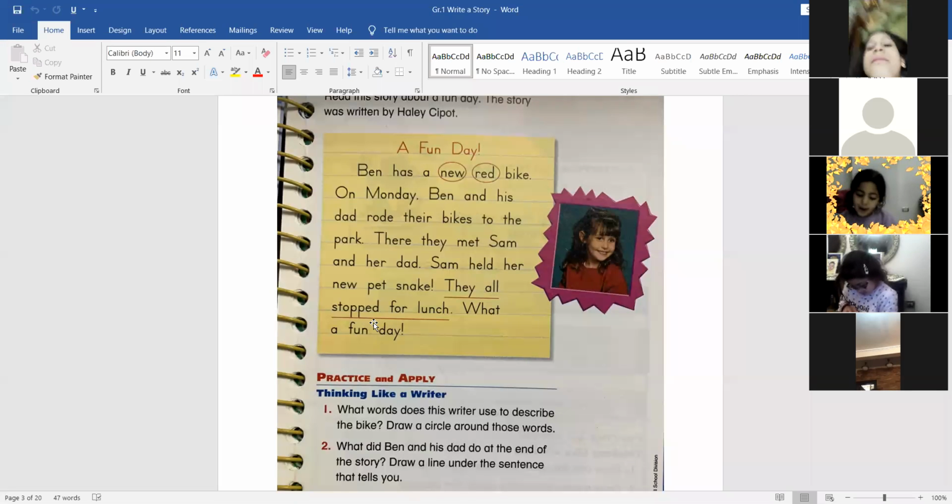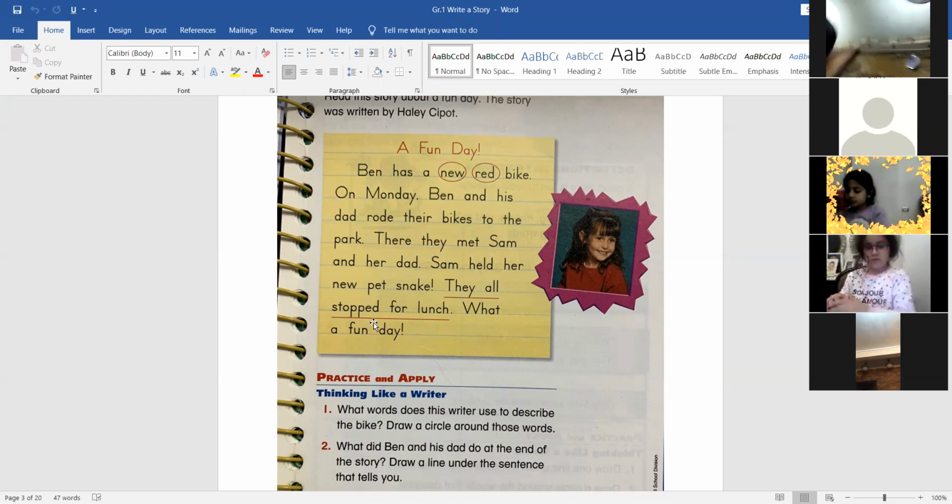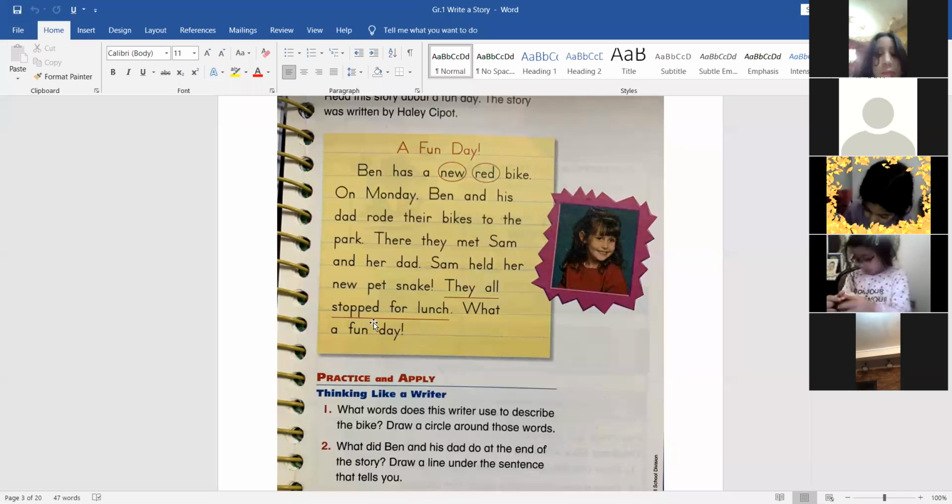No, here, what a fun day. It doesn't tell you what they did. It just says that they had a good day. Okay, so remember, a story should entertain the reader. So when someone reads your story, they should enjoy it. They should have fun reading the story. What else does a story have? A story has a title.